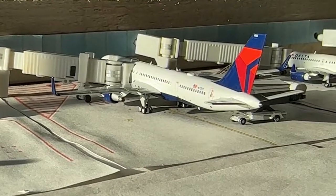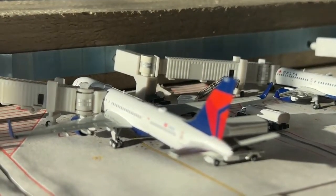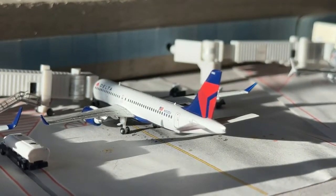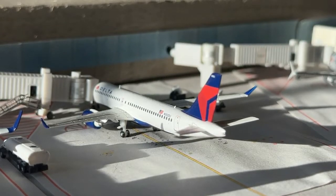This is a fantastic model by NG. Sorry about the macro mode. Again, a fantastic looking model, and I'm so glad to have this one in the collection right here. Very nice. And our last Delta aircraft for today is this Airbus A220-300. I take that back. There's one more, but at the gate, I should say. This guy's currently loading up with a non-stop service today out to Seattle-Tacoma International Airport.